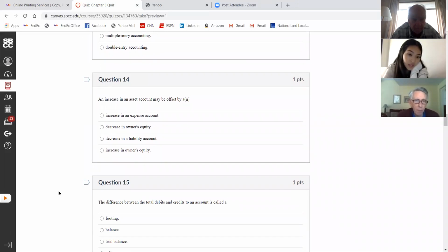An increase in an asset account may be offset by an increase in. Hey, this is a good one, huh? What's your answer? An increase in an asset account may be offset by an increase in owner's equity. Yeah, that's a tricky one. That would be the only answer, huh? And that's even a little bit vague. An asset goes up, obviously an expense does not go up at the same time, okay? If an asset goes up, it's certainly not going to decrease owner's equity. It would only increase it. And a decrease in a liability is not going to happen if you increase it. So yeah, process of elimination. Now that's a pretty good question. That one's a thinker. You ready for 15, Riley?